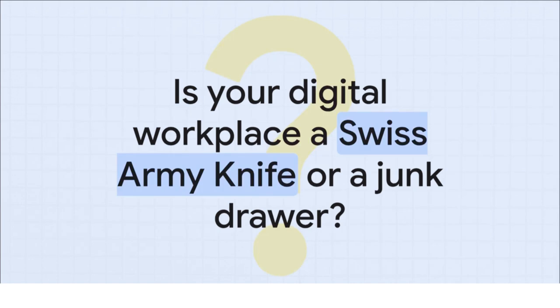So let me ask you this, and be honest. Think about all the tech you use at work. Does it all fit together perfectly, like a Swiss Army knife, where every single tool has a clear purpose and just works? Or, and this is probably more common, does it feel like a messy junk drawer, where you're just rummaging around, hoping to find the right thing?